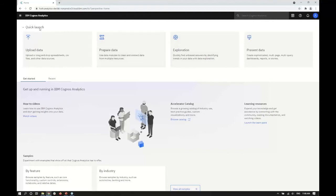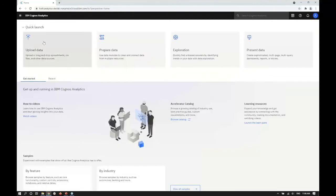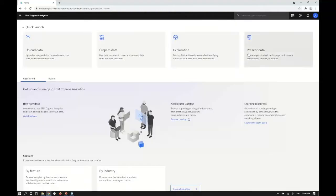Now under here, quick launch. You can also minimize it or expand it. This is your one-click access to a lot of the components. This changes based on the capabilities, based on what you have access to. If you don't have access to data modules or upload files or explore, then you won't see any of these tiles. And under present data, you will get your dashboards, reports and stories here.